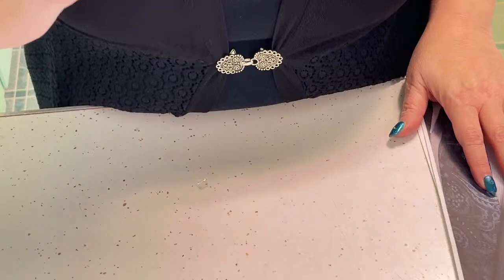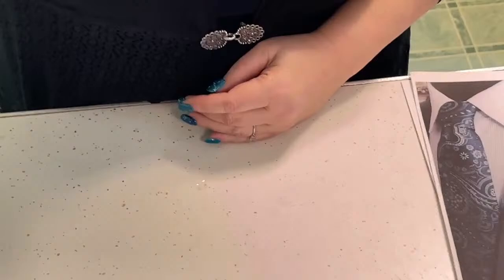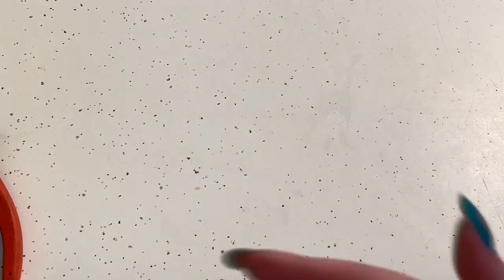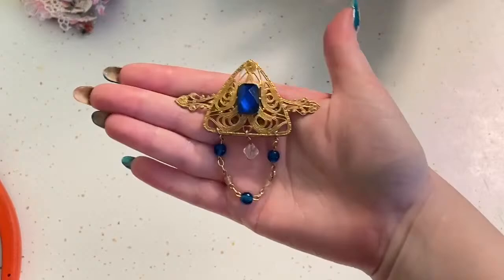Okay, so brooches. I really like that. We're going to get there. So, Lauren made a brooch. This was actually for our Downton Abbey challenge that we had quite a while back. So, this is the brooch that I made. Oh, Lauren, that is so pretty. Thank you. I love that.